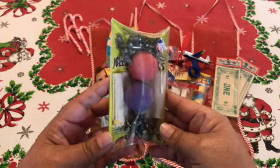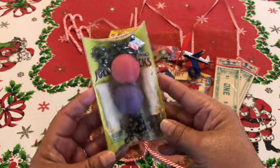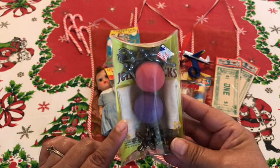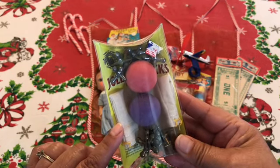And this classic game of jacks is definitely something I would have found in my stocking on Christmas morning. This is not a vintage set. This is a retro set. This was very important to a lot of us little girls back then. It was kind of like boys were playing with marbles and little girls were playing games of jacks. It was so much fun.